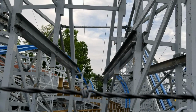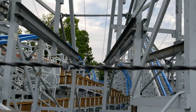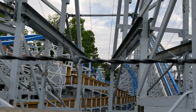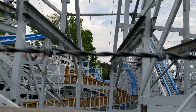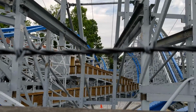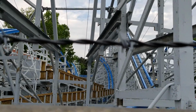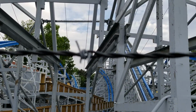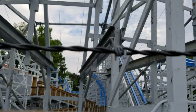Waiting for some more test runs, but you see that the exit is actually there too. And it's all nice and neat, all fresh, and it exits actually into that building over there. And that actually is where you'll get your ride photo. So that's all in place. Everything, for the most part, looks like it's in place. We're just going to wait and see if we get some more angles of the test run.